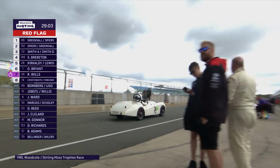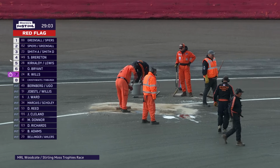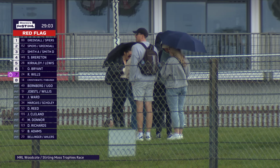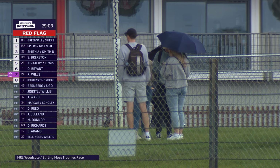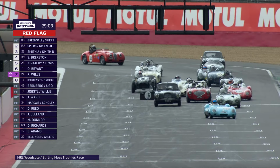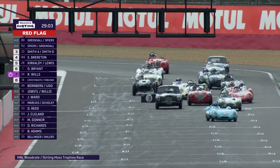There are spots of water at Luffield, there are spots of water in the pit lane, and there is quite a lot of fluid still to be cleared up there by the marshals. So we are ignoring the cloud. It's mostly going to go by us, but there are a lot of cars now coming down the pit lane. In fact, a lot of the competitive cars coming back through the pit lane where they've been directed to go.